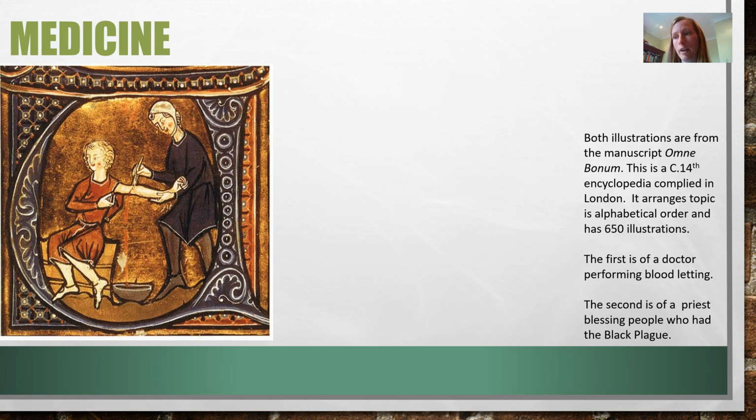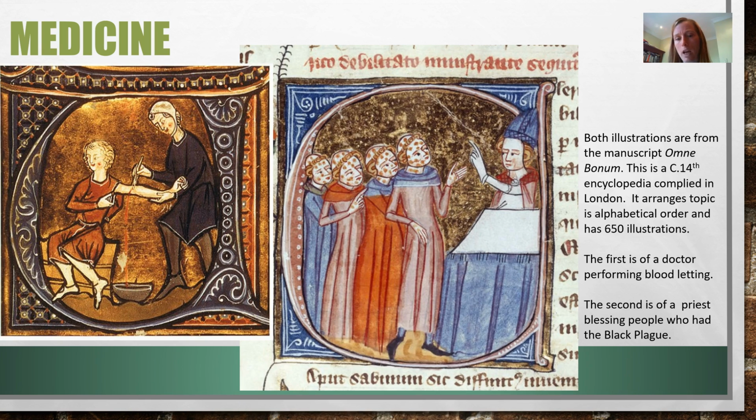We have doctors diagnosing people based on the colour of their urine. This was quite common. And they sometimes prescribed their treatments based on the idea about the colour corresponding to an imbalance in what they called the humours, or in other words, sort of gases that they believed were inside the body. We have here four people lined up who are covered in spots, and these people have the plague, and we have a priest over here who is blessing them and saying that God will cure them, which of course didn't happen.